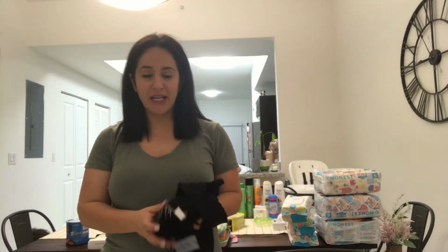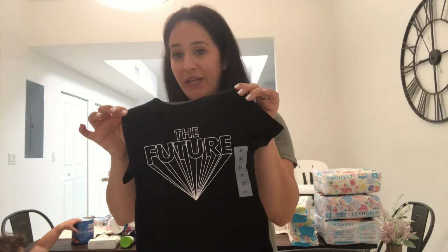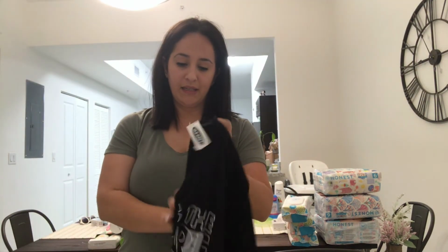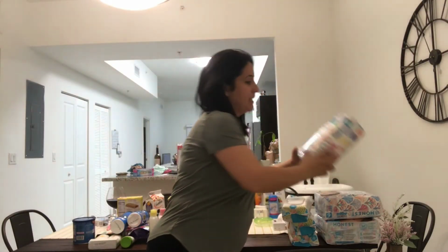So Father's Day is going to be on Sunday. I bought Kylie this shirt at Old Navy. And I got Danny this shirt. And of course I bought him other gifts, but I'm not going to be showing them because I know he's going to be watching me. And then of course for Kylie, I will be taking these Honest diapers.